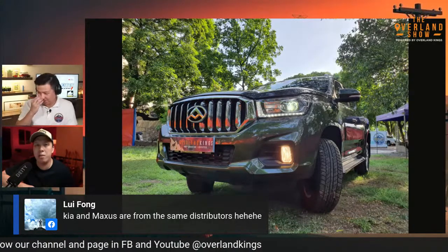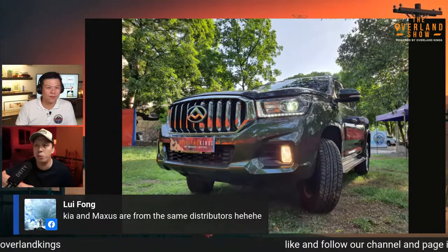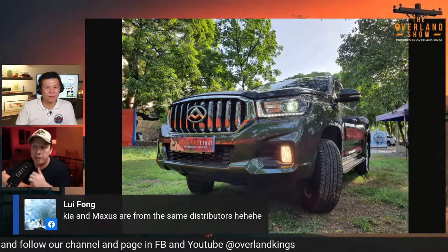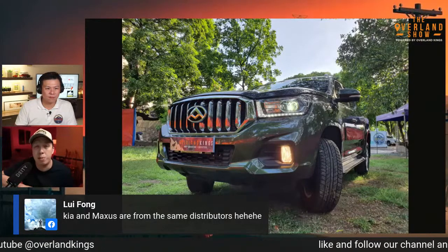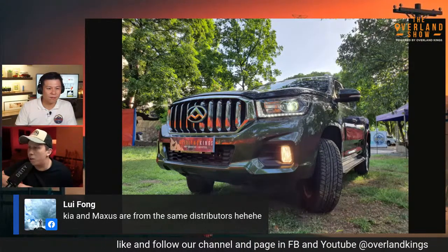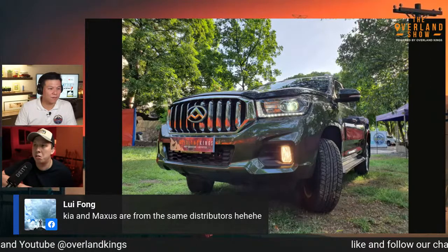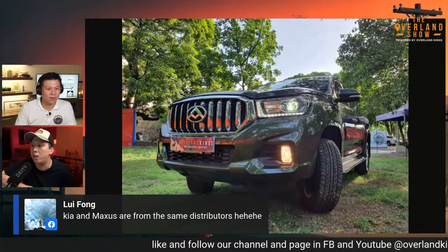You know, Maxus is definitely a truck to look out for, to consider if you're looking for a new truck to build. I wouldn't really put it off my list, especially for the price. It's something worth it. It's something that is definitely usable for overlanding. So yeah, Maxus, good job. Thank you again for allowing us to drive your vehicle.